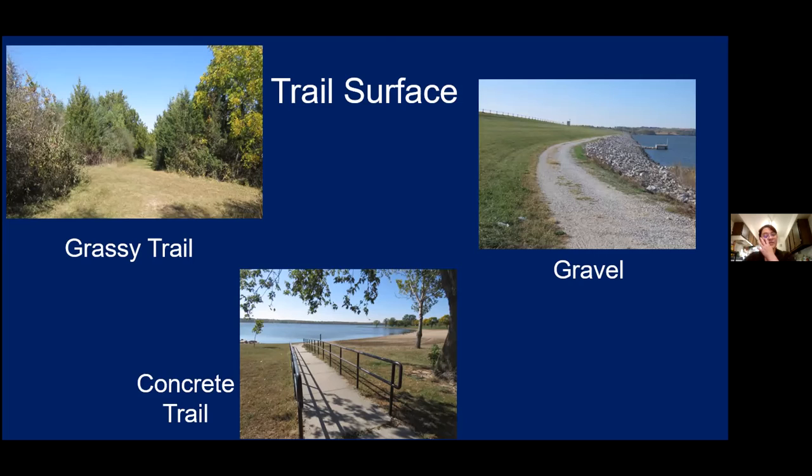And that's also to let us know if someone may have issues with their wheelchair, or if they're on crutches, or if they're having walking issues, then knowing the slope is really good.